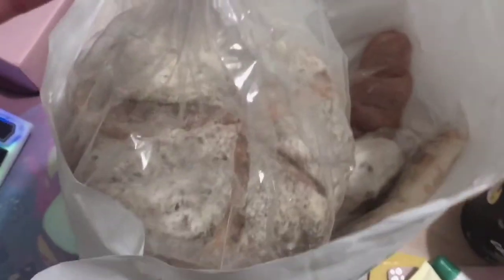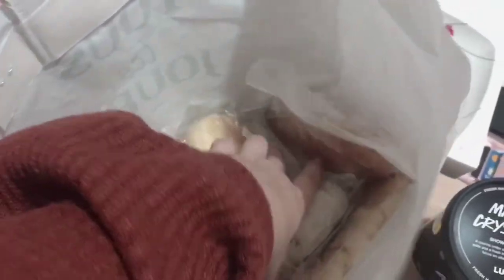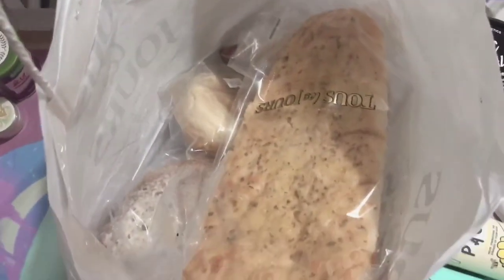I don't really know how to pronounce it, but I got some healthy breads, croissant, some cheesy bread, and also this white bread, and I'm very excited to try them out as well.